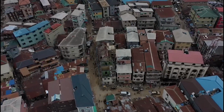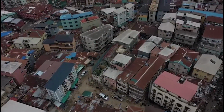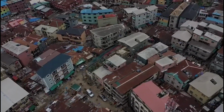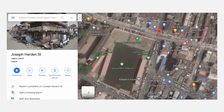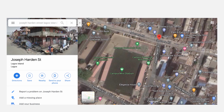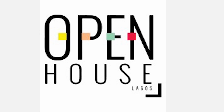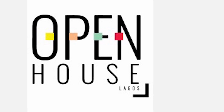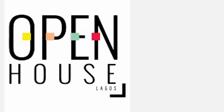So this is a part of the popular Lagos Island, also known as Isale Eko, the central local government area in Lagos State, Nigeria. The Open House event is happening on a street called Joseph Haddon. Open House Lagos is a not-for-profit organization that showcases outstanding architecture and good design in Lagos for all to experience, and it is completely free.